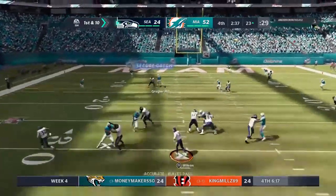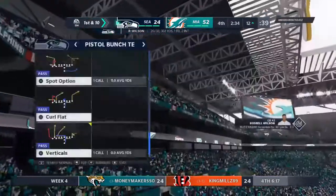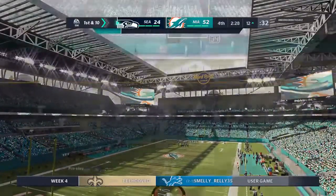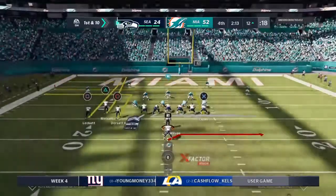Throwing now, Wilson on first down. He finds his man, the tight end Olsen, and down inside the 15, shy of the 10. Consecutive catches for him. That's good for 11. From down at the 12, it's first and 10.